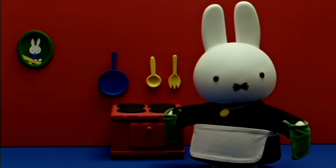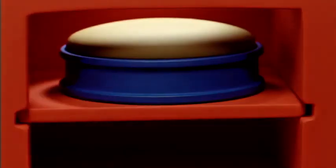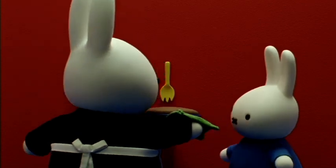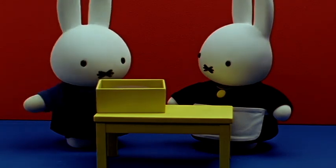"The cake is ready," called Grandma Bunny from her kitchen. "It has finished baking." What a beautiful cake! And how lovely it smelt when Grandma took it out of the oven. "Look," said Grandpa Bunny. "It fits perfectly."